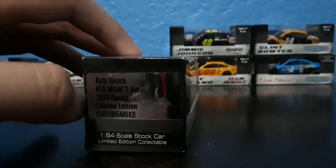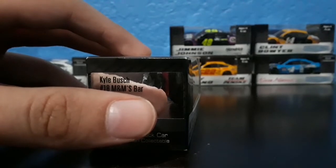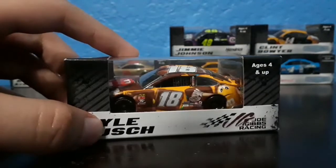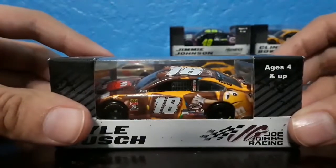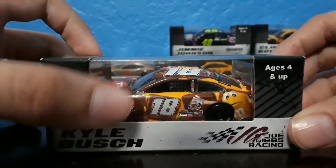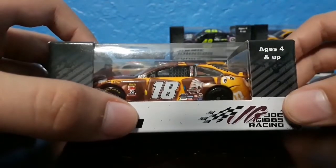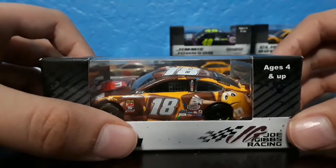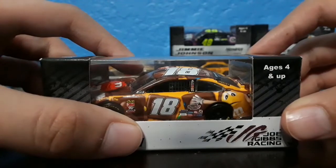It drove in the Daytona 500, as you can see right here, on top of where my finger is, in the reflection. Number 18 M&M's bar. So yeah, I got this diecast. It's actually pretty cool. And if you can see the number right here, it has a black outline and then a white outline. Kind of reminds me of the 2008 number. On the diecast it was silver, but on the car it looked white. I actually don't know if it was white or silver. Maybe it was white, I don't know. But somehow this number style reminds me of the 2008 car.